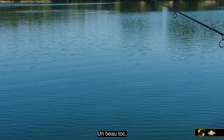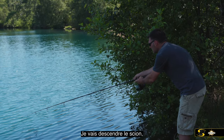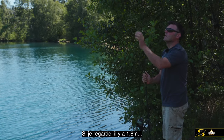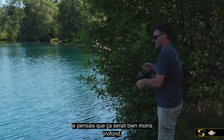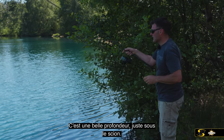Bang, right, good crack down. And then just as a quick depth measure, I'm going to drop the tip down there. And that's how deep it is. So if I stick it back up, that's 6 foot deep off the end of there. Wouldn't have given it that. I'd have thought it would be much shallower than that. But yeah, 6 foot deep. So that's a brilliant depth just under the rod tip.